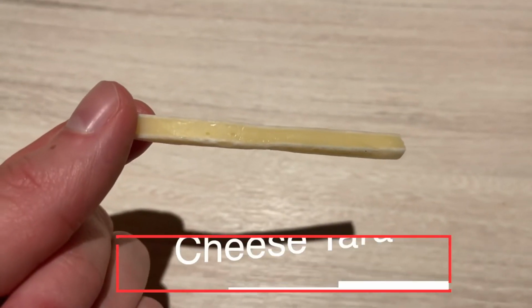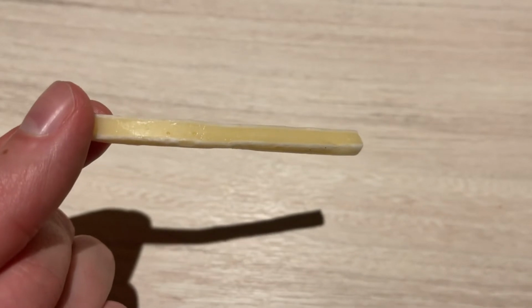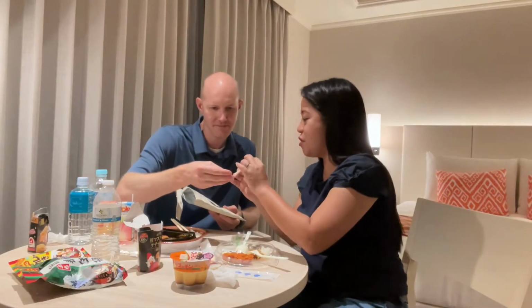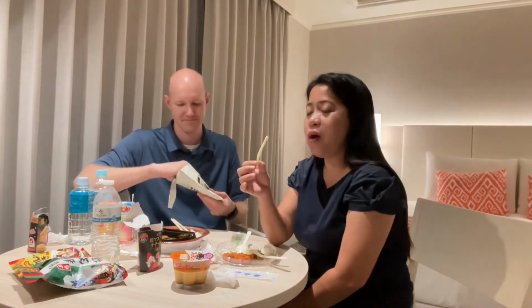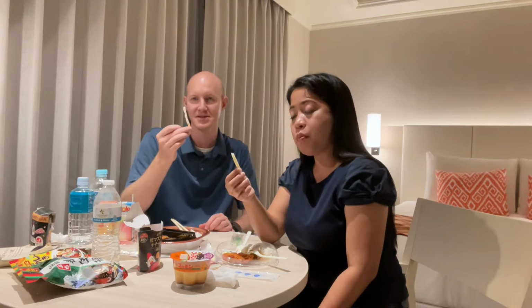All right. So next we're going to try, this is called cheese tara. Cheese sandwich between cod sheets. Wow. Very unique here in Japan. And that will be my first time to try this. All right, there you go. Cheese tara. Wow. It's not refrigerated at all. Wow. All right. Let's try it.